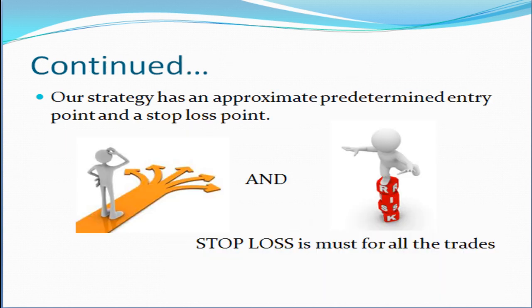Our strategy has an approximate predetermined entry point and a stop loss point. So please make a note, stop loss is a must for all the trades.